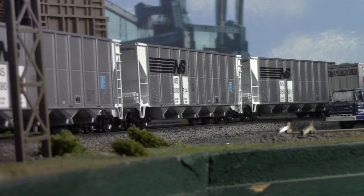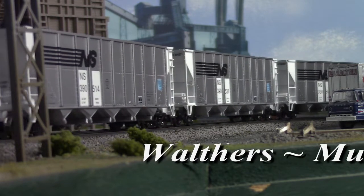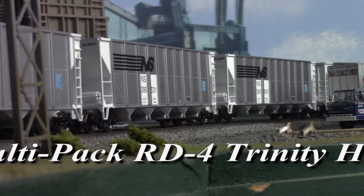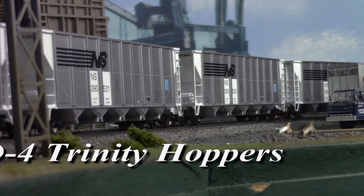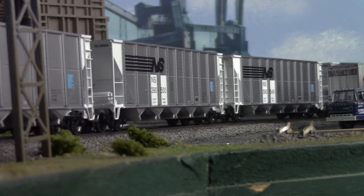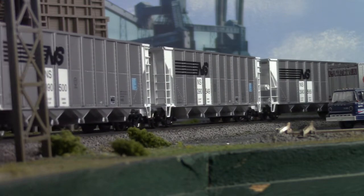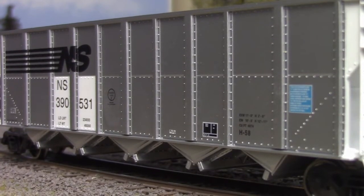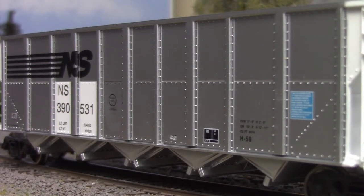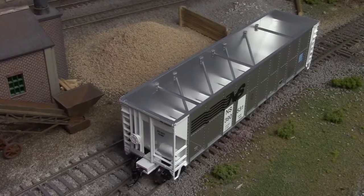Turning to rolling stock, we've got 2 each of hoppers and boxcars. And starting with the former, it's Walthers with multi-packs of 50-foot RD4 coal hoppers. Built by Trinity Railcar Corporation, these cars with their polished aluminum bodies and painted ends can be found across the Midwest and Eastern Seaboard, carrying coal from Appalachia and the Powder River Basin to waiting power plants across the country.